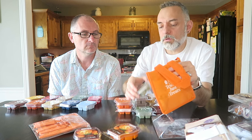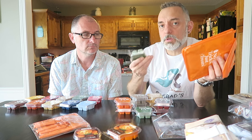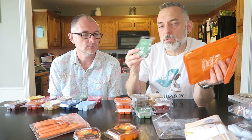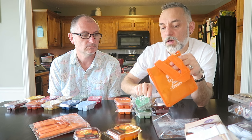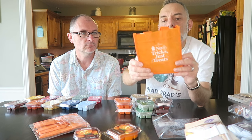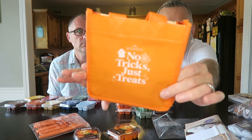So it's $25 for the five bars and the bag. You can also get them separately when they come on sale in September. You can buy them $6 each, or you can get the bundle of five, which makes them $5 each. Plus, you get the cute little bag. It says no tricks, just treats on the bag there. It says Scentsy.